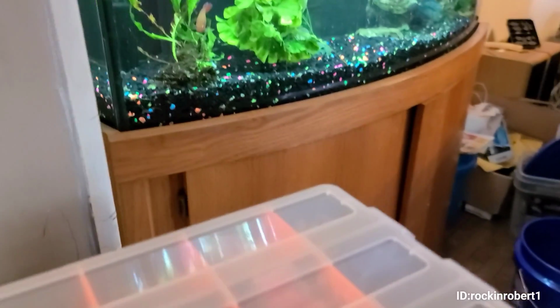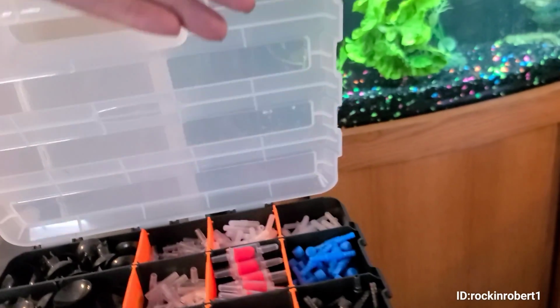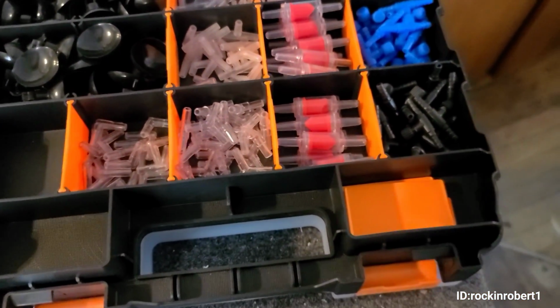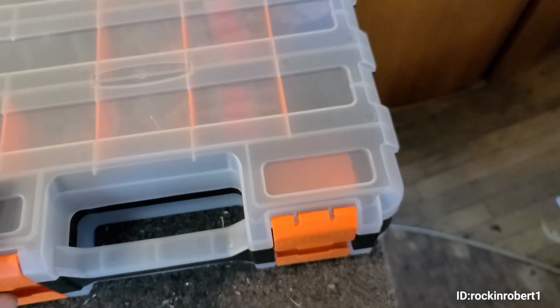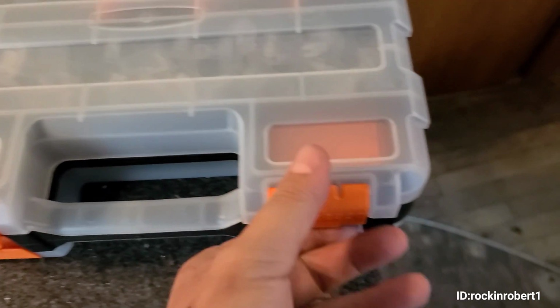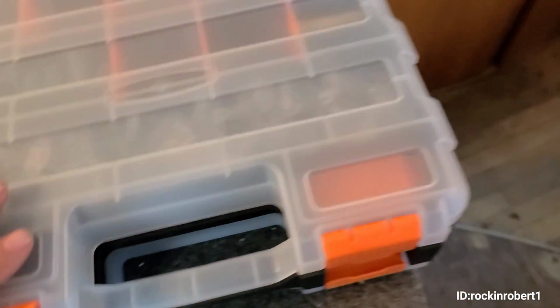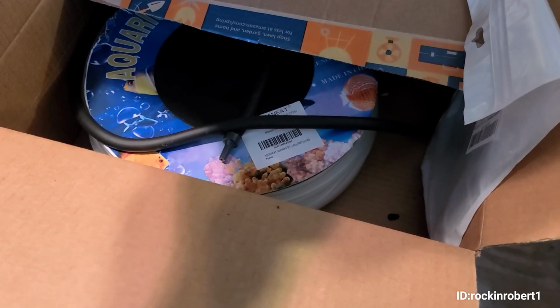Then, this guy here, let me show you something here. I'm very anal when it comes to my tank stuff. Everything is stored in here for my air pumps. And I'll show you why. Because this is where I keep everything organized. That way when I do stuff, it's all there. And then I have over, I think it's 500 foot or 300 foot of hose.